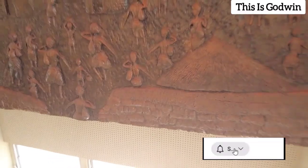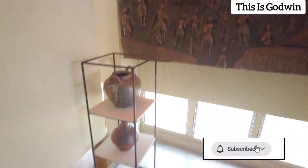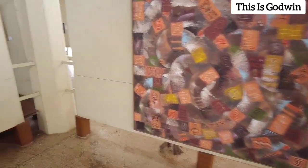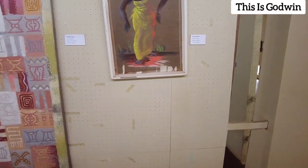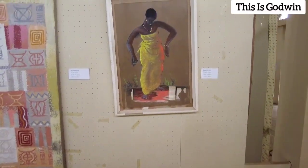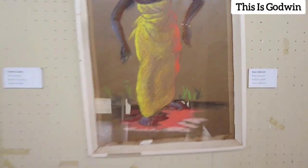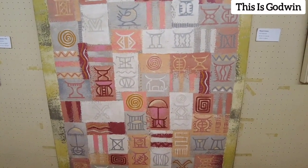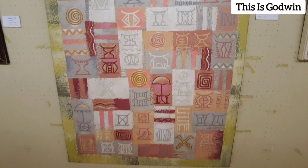It's an artistic work here. And then you can come down here. Okay, that's another beautiful thing there. And then you have the Ewe dancer, that's the Bobobo dancer. They have a dance called the Bobobo dance. Among the icons, we have the royal icons. Okay, on canvas. These are some of the royal icons.